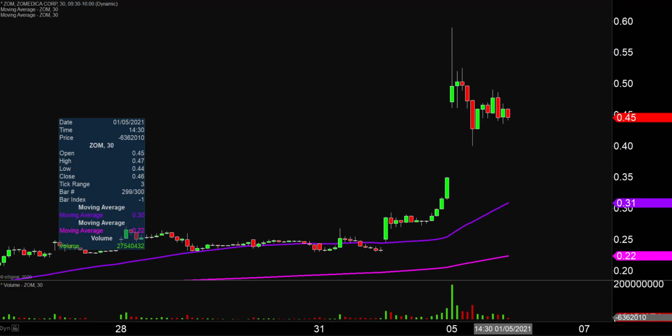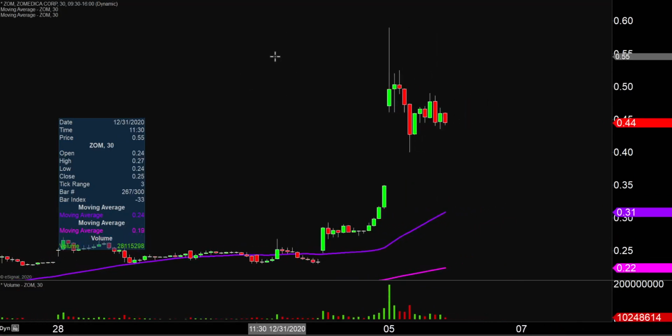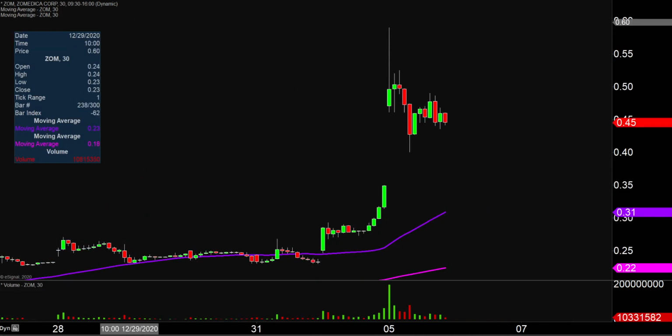Well, quite the eventful day today. Absolutely monster price movement, monster volume, as you can see down here. So a lot of eyeballs on it moving forward. Although I will say that from a presentation standpoint, this is a relatively tricky chart to talk about because there's a lot of perspective that goes into it. What do I mean by that?